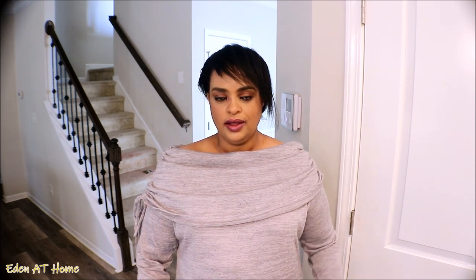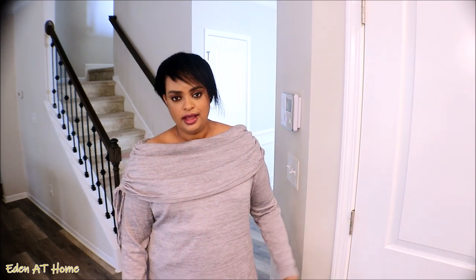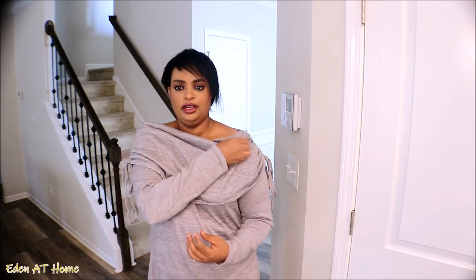And you can add leggings inside or jeans or whatever you want. I used leggings with it today, and this is very casual. Whenever you go to the grocery store or pick up your kids from school or anything, this is a perfect outfit, and you can pull it down if you want.